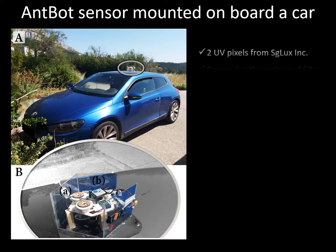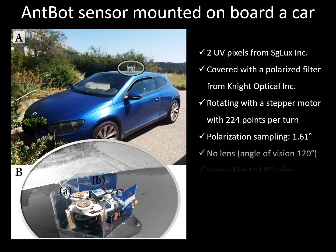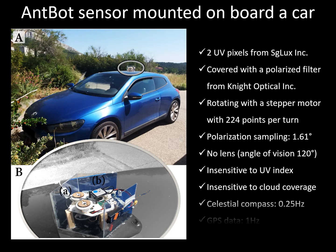The onboard celestial compass is composed of 2 UV pixels from SG-Lux, each one covered with a polarized filter from Night Optical, rotating them with a stepper motor with 224 points per turn, sampling coarsely the pattern of polarization with an angular step of 1.61 degrees. No optics was used, leading to an angle of vision of 120 degrees for each pixel.